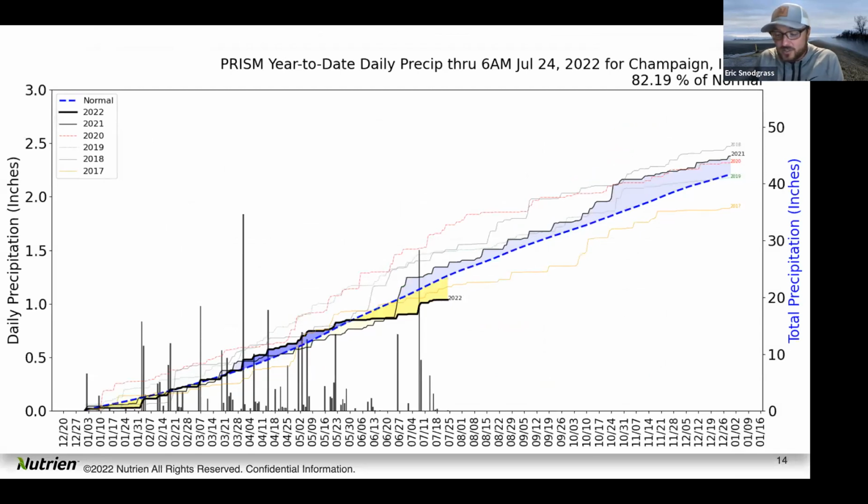One of my jobs here at Nutrien Ag Solutions is I keep track of this all over the country. And I live in Champaign, Illinois. And while all of that heavy rain just fell to our south, we are actually in the middle here of a drought that's unfolding. Go back to late May through June. We had one decent event just after the 4th of July, but it's been extremely dry in this area. We're now at about 82% of normal precipitation.